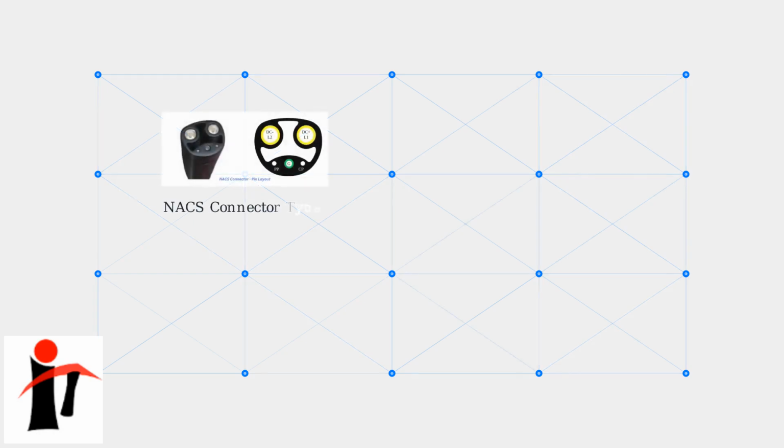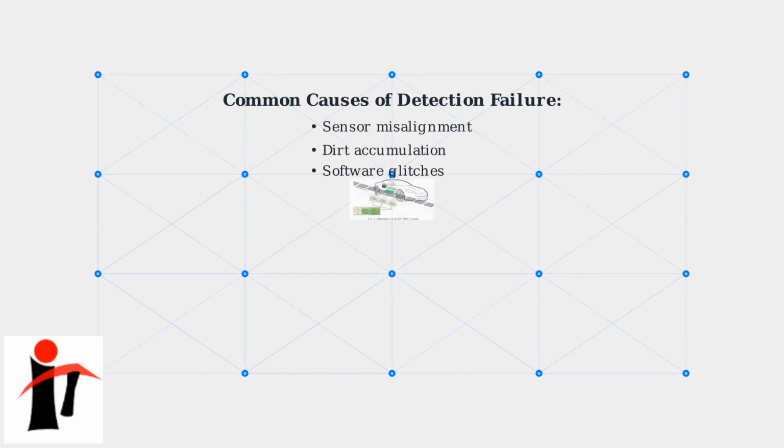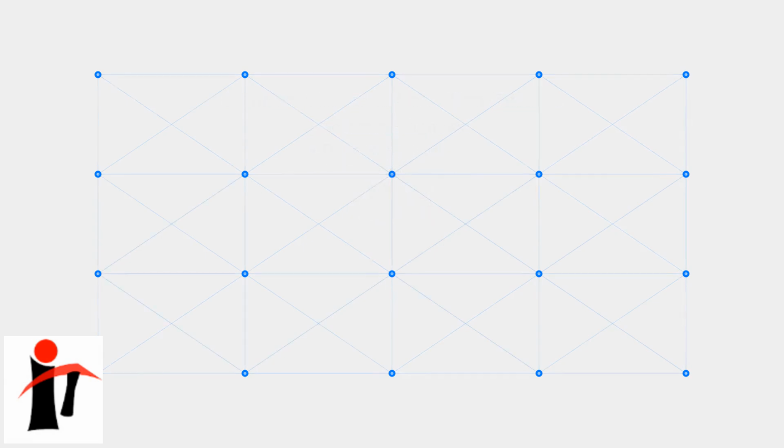Plug detection in Tesla vehicles relies on sensors that identify the plug's presence and type, whether it's a CCS or NACS standard connector. Failures often stem from sensor misalignment, dirt accumulation, or software glitches, leading to false negatives where the system doesn't recognize the plug.